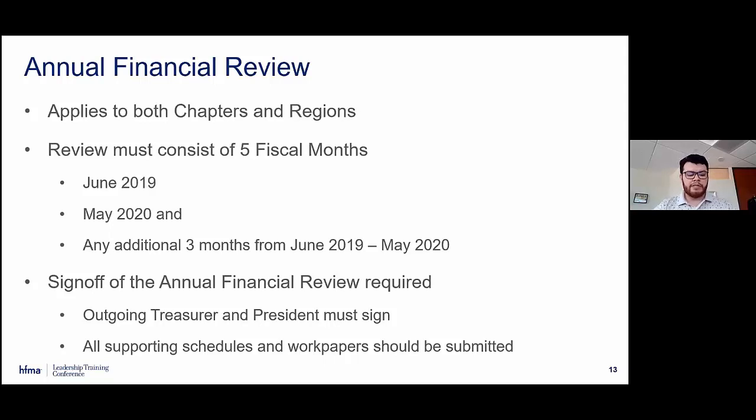So some requirements of the annual financial review. Each chapter is required to conduct an independent audit or the HFMA internal financial review by an individual or individuals possessing the appropriate financial experience and who are not involved in the day-to-day chapter bookkeeping activities. It's up to the chapter on which route you want to take. Some chapters choose to have an independent audit firm come in and do the review. Others go the route of the HFMA internal financial review guidelines.